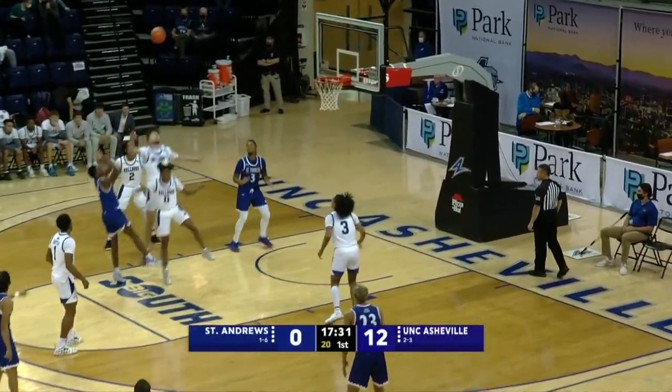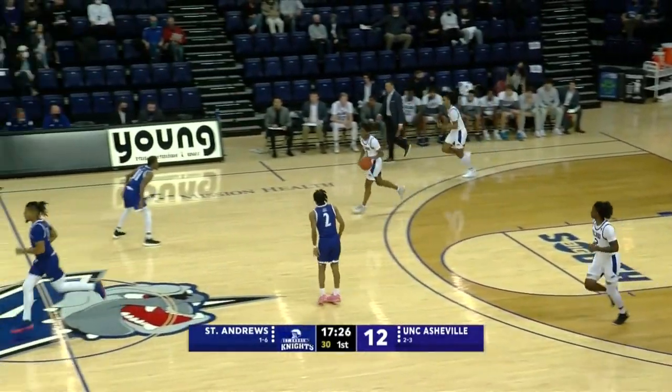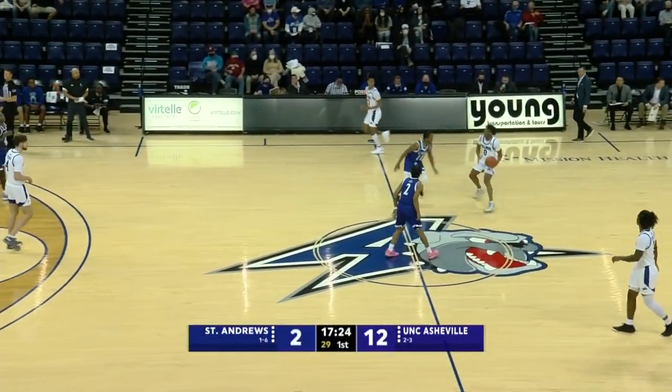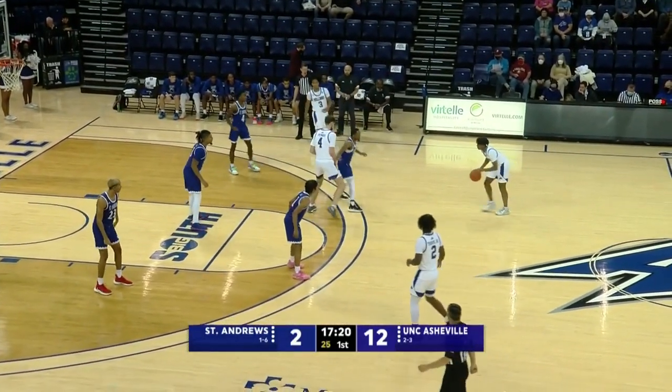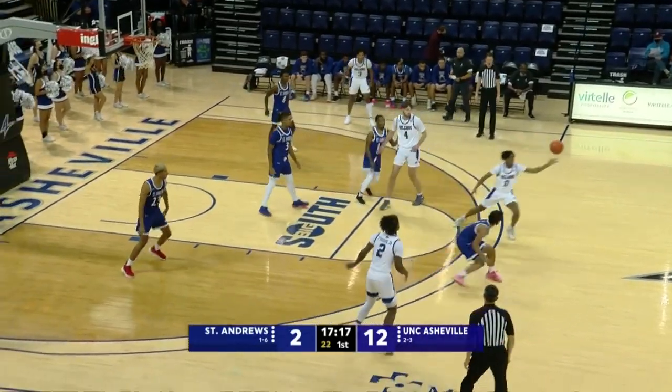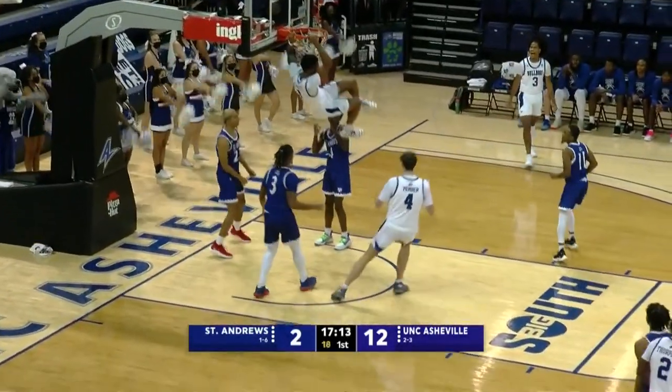Good spin move from 12. High arcing, splashing down. Seth Smith looking good. Tough shot. You give that to him if you're UNC Asheville, but you also got to tip your hat when they make those types of shots. Not the arc I'm sure he was wanting to put on it. Nearly into the passing lane. Drummond down baseline. Battle dunk!